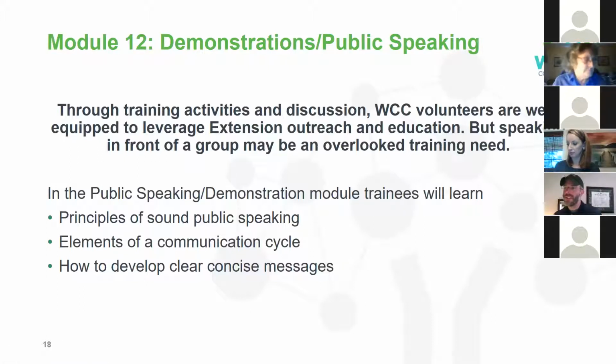In the demonstrations and public speaking module, we basically emphasize that through all the training activities and discussion, they're well equipped to go out and be, quote unquote, paraprofessional educators in their community, but speaking in front of a group may be one of the hardest things we ask them to do. And in fact, in the introduction to that module, I tell them that speaking in front of a group that I may not know, in a room that I've never been in before, on a topic is probably the hardest part of my job. I know my material, but getting up in front of the group may be the hardest thing that I have to do.